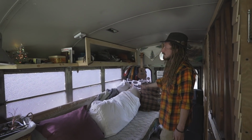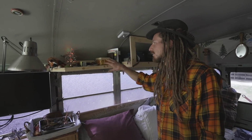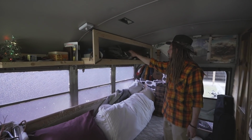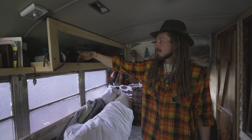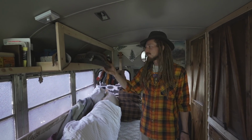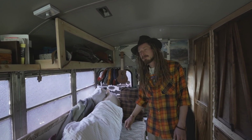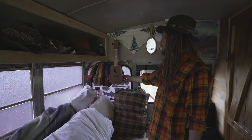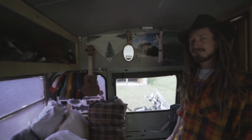Over on the top here, I've added these shelves that allow me to just have a lot of knickknacks and storage for stuff, more of my trees, as well as books, projects. I wanted to have everything nice and held in place with a good lip, so everything in here doesn't really fall out when I'm driving. Back here, got my ukulele, my hats, and then some of my artwork that I've created over the years.